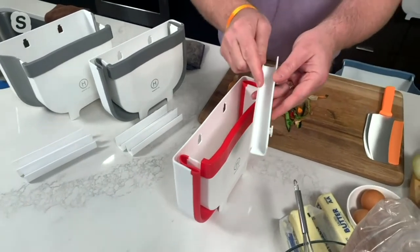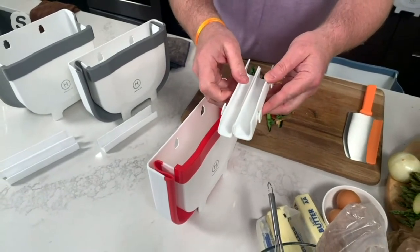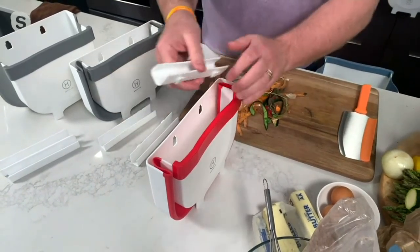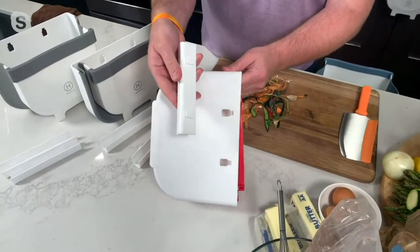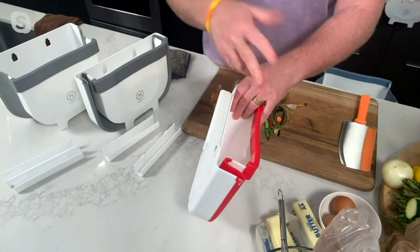You're going to get two bars per one because we don't know what size cabinet you have. You see the two different sizes there? So I already know my cabinet's this size. You hook it up. You see the two holes back here? You pick the one you get. And by the way, we give you two for each one of the bins so you can use them, right?